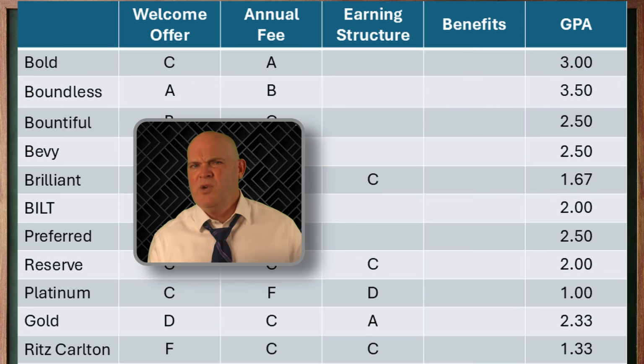When I was going through this thought experiment with Hyatt credit cards, I graded the Built card earning structure as a B, but I think I overrated it. This earning structure really isn't that much better, or better at all really, than the Reserve's. This time around, it's only earning a C.